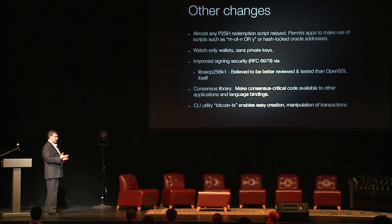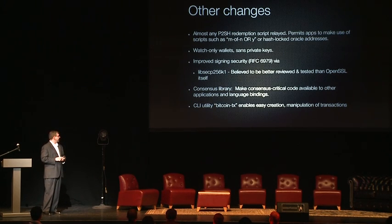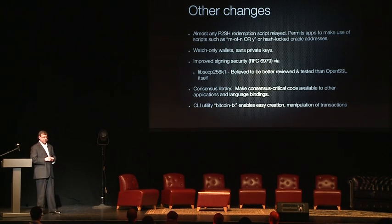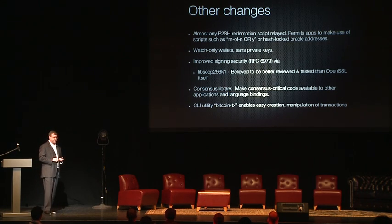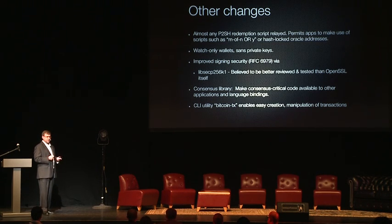You can just use Bitcoin D's transaction monitoring to monitor public keys. A security feature: we have improved signing security. Peter Wuille, one of the core developers, wrote libsecp256k1, which is basically a replacement for OpenSSL's elliptic curve cryptography. It's based on what we learned in the past couple weeks.